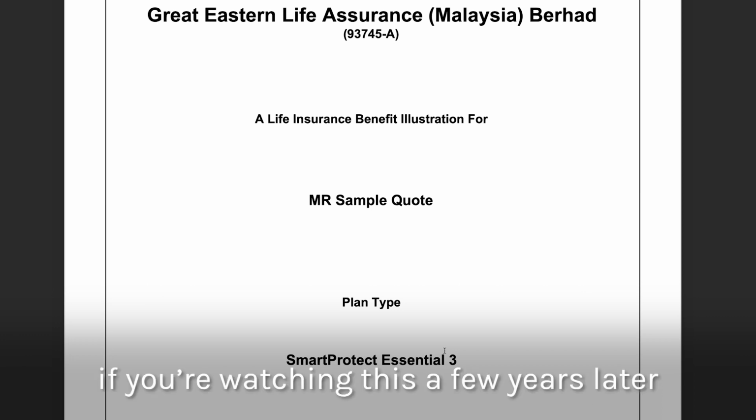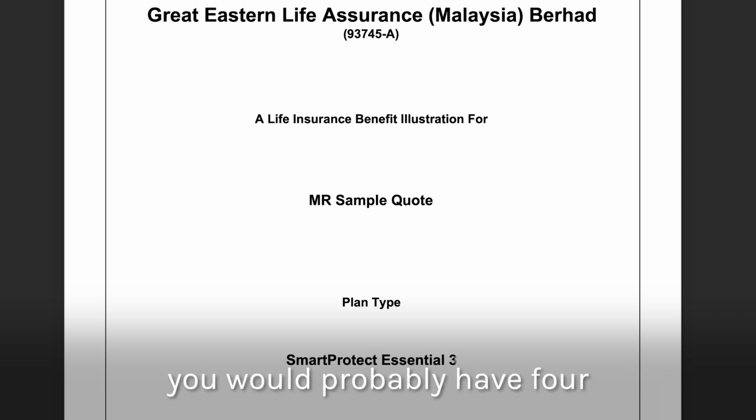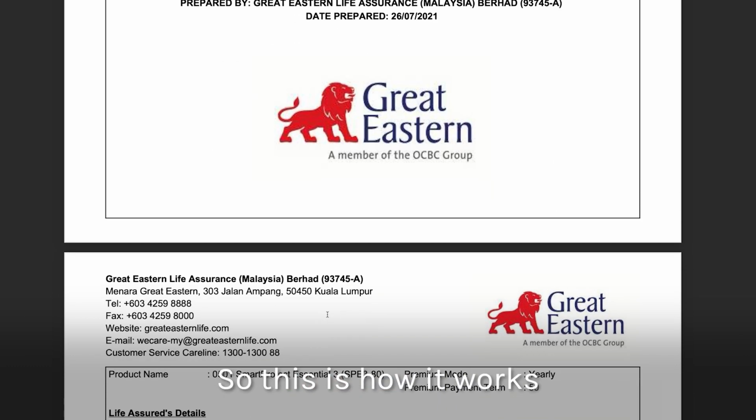This plan by Great Eastern as an investment link policy is called the Smart Protect Essential 3. So they have 1, 2, 3. If you're watching this a few years later, probably you'll have 4, 5, 6, right? So this is how it works.